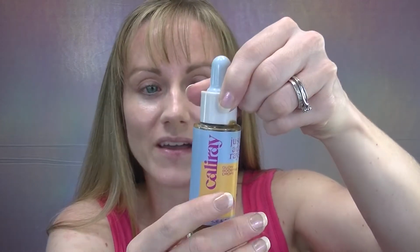I don't know, can you guys even see a bronzing effect? I'm not really noticing too much of that. I would say my skin does look a little bit radiant and healthy, but I'm not really seeing much of that tans bronze effect. So I just went to screw the cap on and take a look.